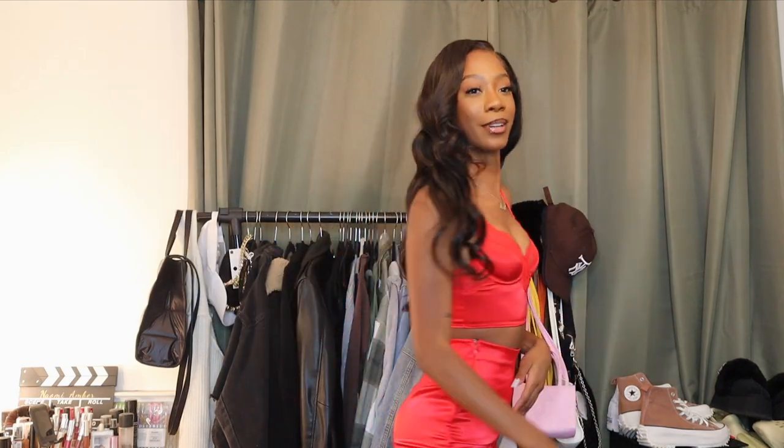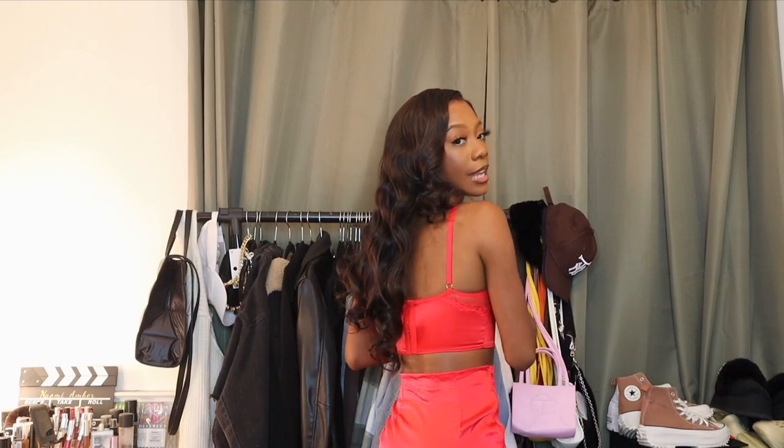Okay, so first things first is just this cute little two-piece set. Okay, I'll twirl. Here she is. So it's just this two-piece set. The top is just this lace red bra kind of top, and then it is satin. And the skirt is a mini skirt. You guys will see this on the side and then in the try-on portion.